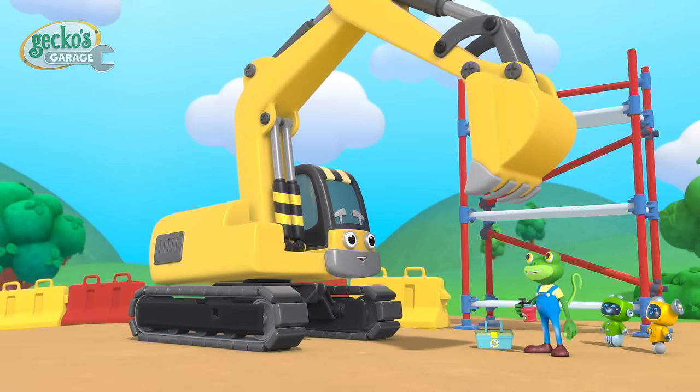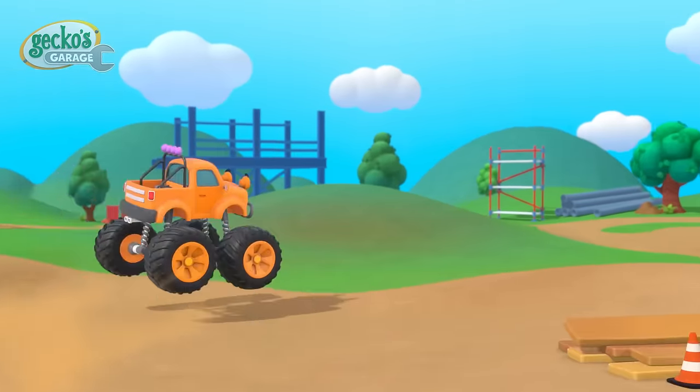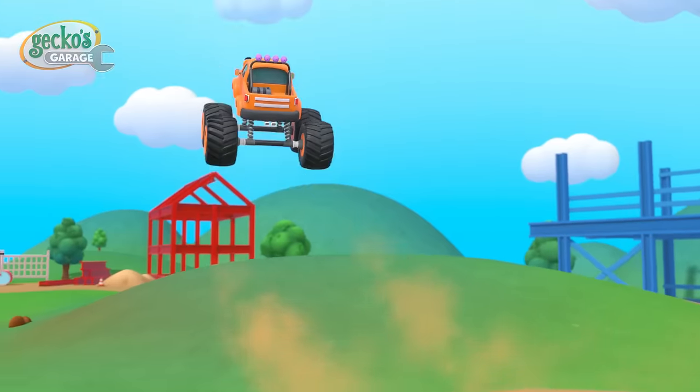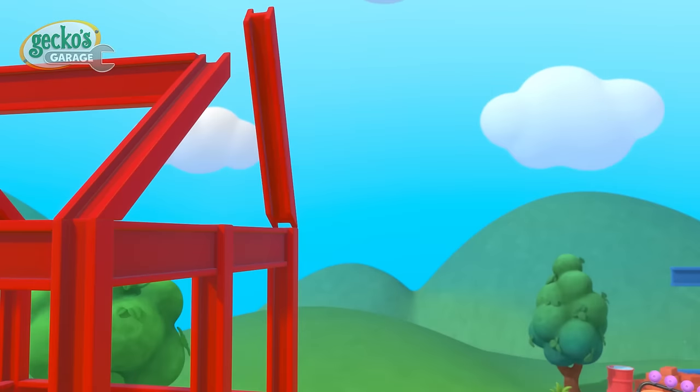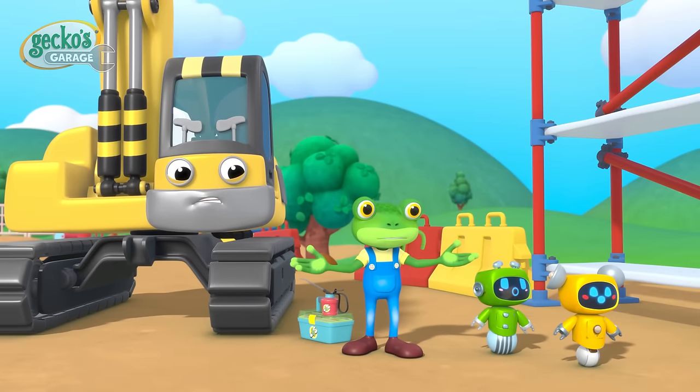There you go, Eric. All better now. What was that? Oh, it's Max, the monster truck. He shouldn't be playing here. Construction sites are dangerous. Look at all the mess Max is causing.